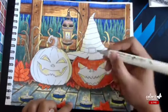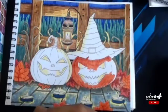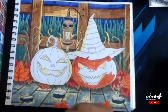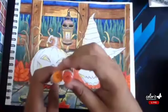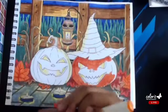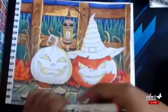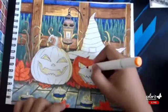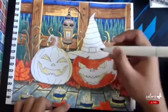For the pumpkin, I was thinking of 3 oranges. First is my middle tone, tangerine, and the dark tone will be, I think, tomato will work. But later on, I will apply it. So I'm doing the middle tone first because it's easier to add darker shades than covering up to make it lighter.